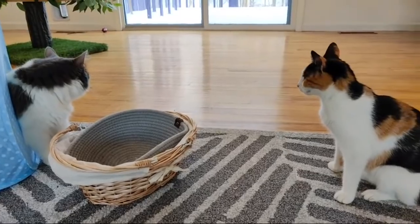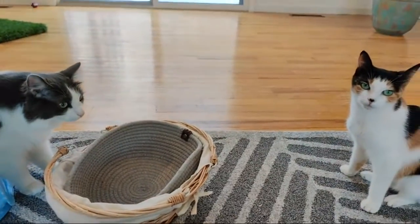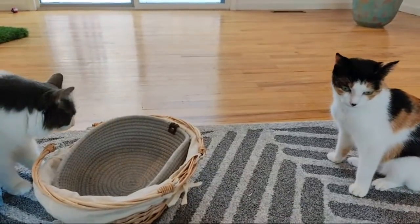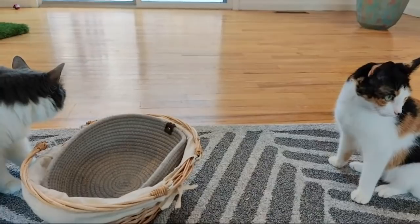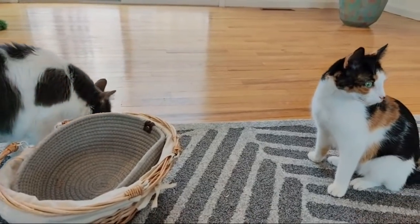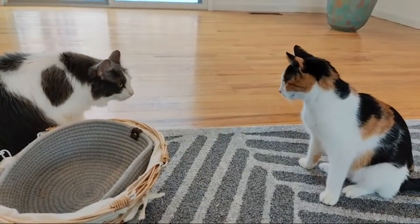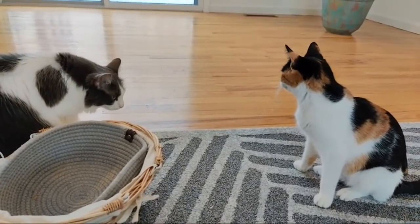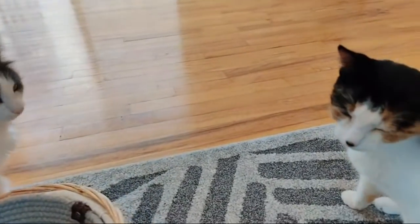Now, some of them are just going to get along anyway. I think Truffle's one of those. Tilly is even one of those. Truffle may be just a little bit easier even than Tilly is, but Tilly herself is on the very easy end of the cat introduction spectrum. So she's on easy mode, and Truffle here is hardly even in the game at all.